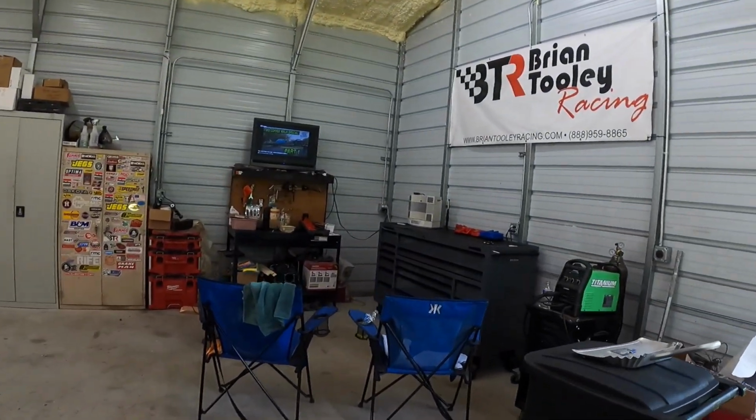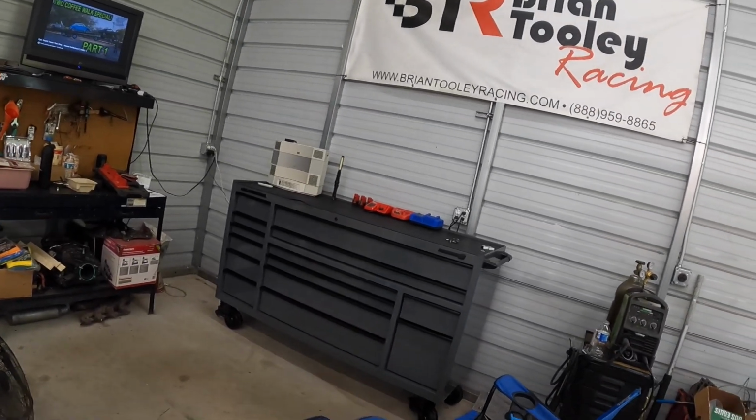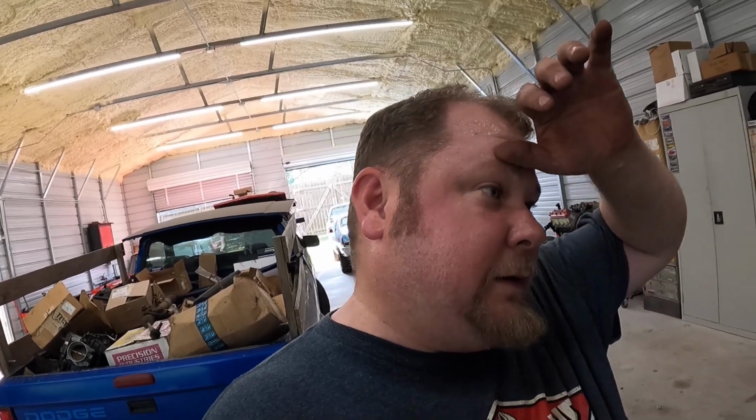So like I said, warts and all, I dropped the stupid toolbox. Now it's got a tattoo forever. I don't know if I can ever fix it, but it doesn't change any of the function of the box. It's just kind of annoying, and I get to deal with that. It's not the first time I've done something like that.